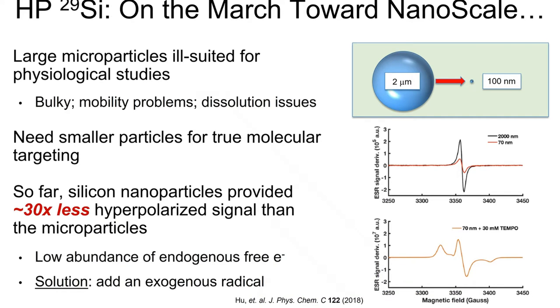And those were all with these large micron scale particles, which is what we started working with mostly because they polarized really well. And we always knew that we wanted to move more towards the nanoscale because that's really going to be more relevant. The large particles have some mobility issues. They fall out of solution. They're not awesome. And so we've tried nanoscale particles off and on over time, and we really never got as good of DNP results from them.